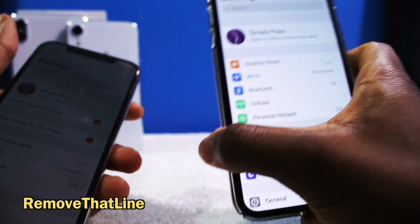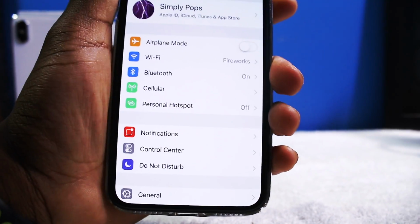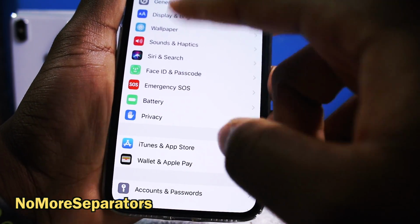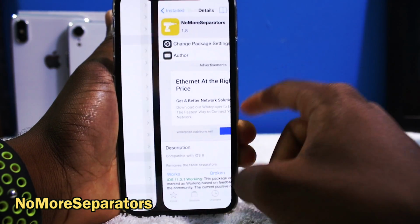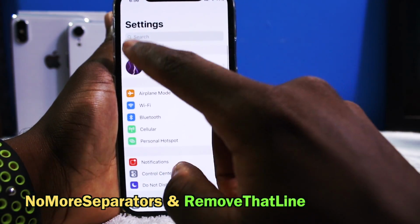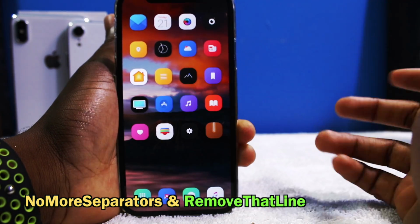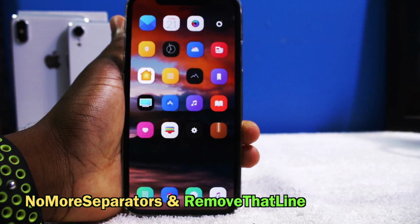Very, very subtle. And on top of that, if you want to remove everything, you guys can see I removed the little separators here, so the dividing line is gone. It's just a nice cleaner look. And that tweak is called NoMoreSeparators. That's going to remove the lines here, and Remove That Line is going to remove that little line on the top. That works also for your Messages app, Mail app, anything that has that navigation bar.